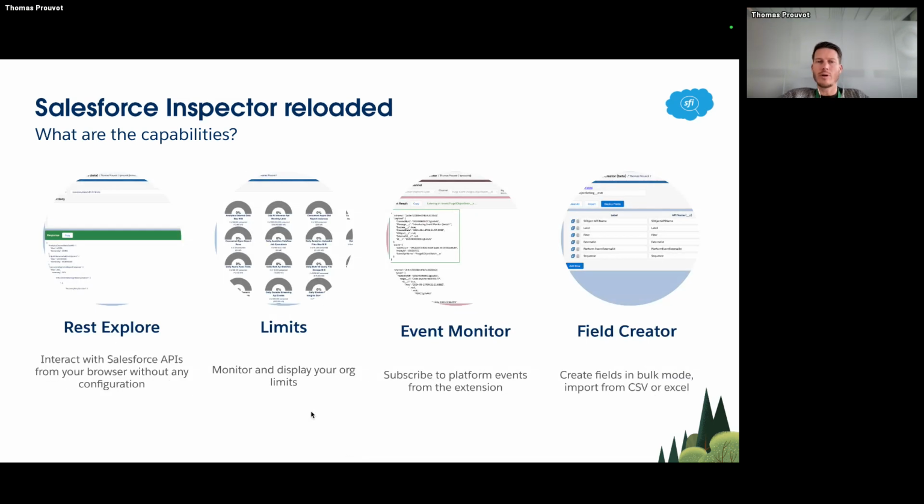In the new features recently added, we also have REST Explore, which basically gives you Postman-like access on Salesforce without installing any new tool or any configuration. So you can interact with the Salesforce API directly from your browser without installing anything. You have the limit page, which gives you all the information about the limit consumption of your org. You also have Event Monitor, which is really helpful if you are working with platform events.